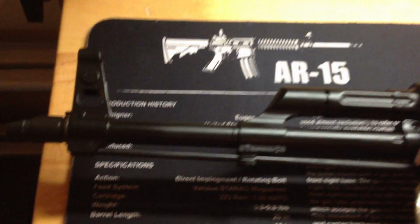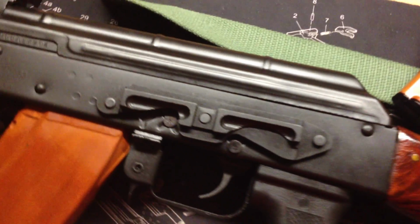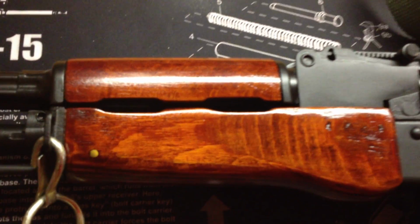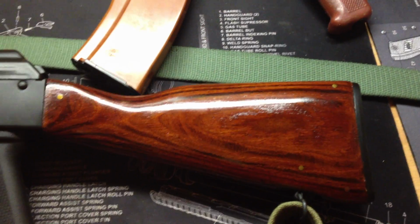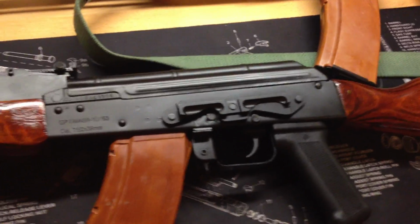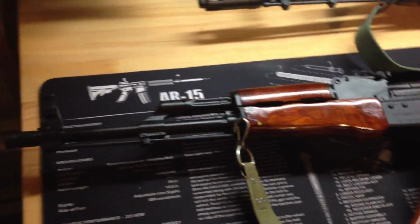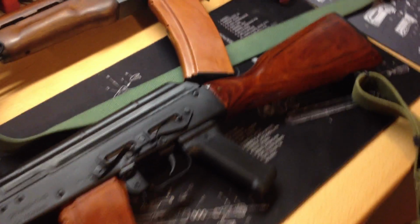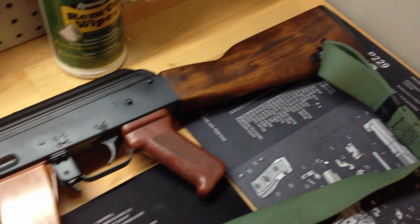My WASR 10 has been thoroughly Cerakoted with this beautiful black satin Cerakote finish, and my wood I've had done in Russian red, the traditional issue color of the receiver and furniture that was issued to the Russian infantry for years. A lot of people don't realize that the AK-47 is really no longer being issued by the Russian army to their soldiers. They switched over to the AK-74, which I also have, but that's a different story.